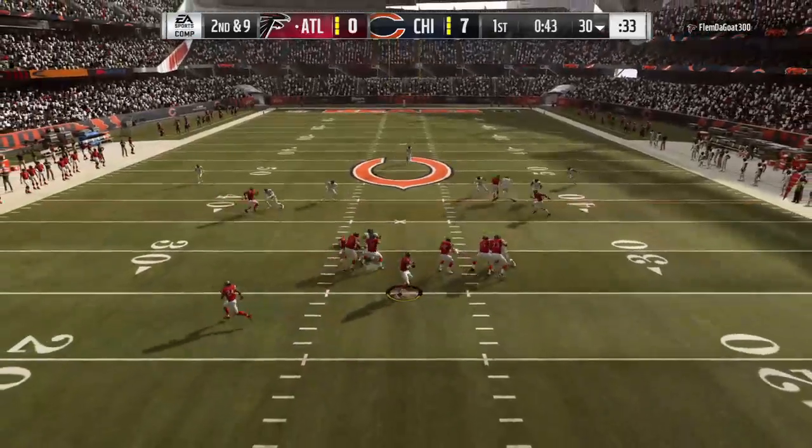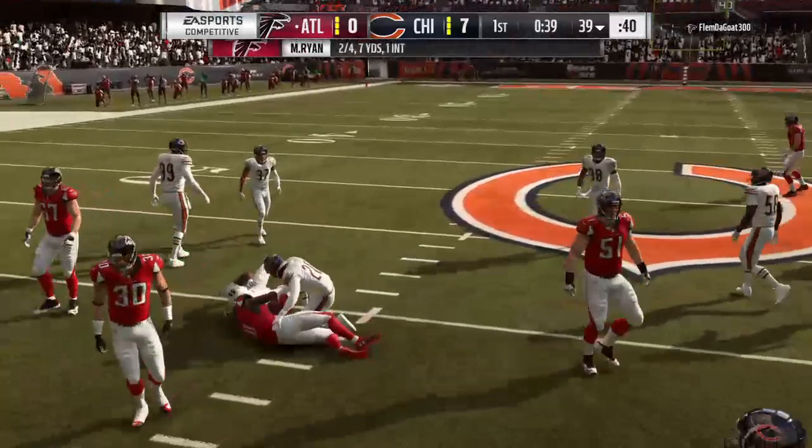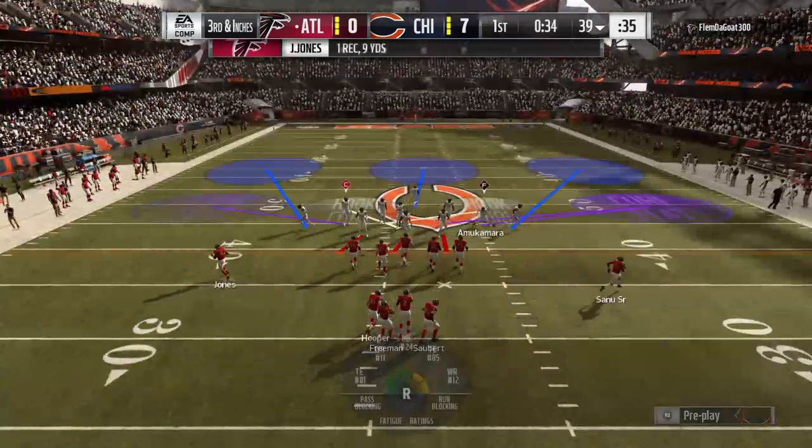End zone first and foremost. But if all else fails, less of a field goal attempt for him. And he'll get it out near the 40 to the 39. And they'll get 9 there as that sets him up better for third down.